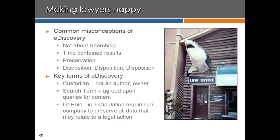So a couple misconceptions about eDiscovery. First, it's not about searching. What eDiscovery ultimately is about is the preservation of content. It's about the control of content. It's about providing time containment around your content. And last but not least, it's very much about disposition, and especially in the public sector, in terms of how long you actually retain this information. So what we don't want to return or bring back in terms of our searching is more information than we need. We want to make sure we control that appropriately.